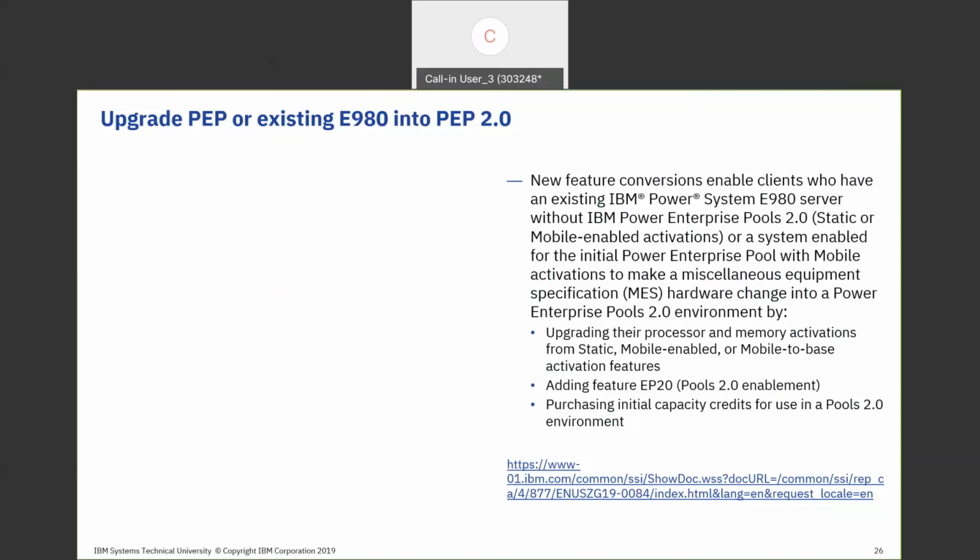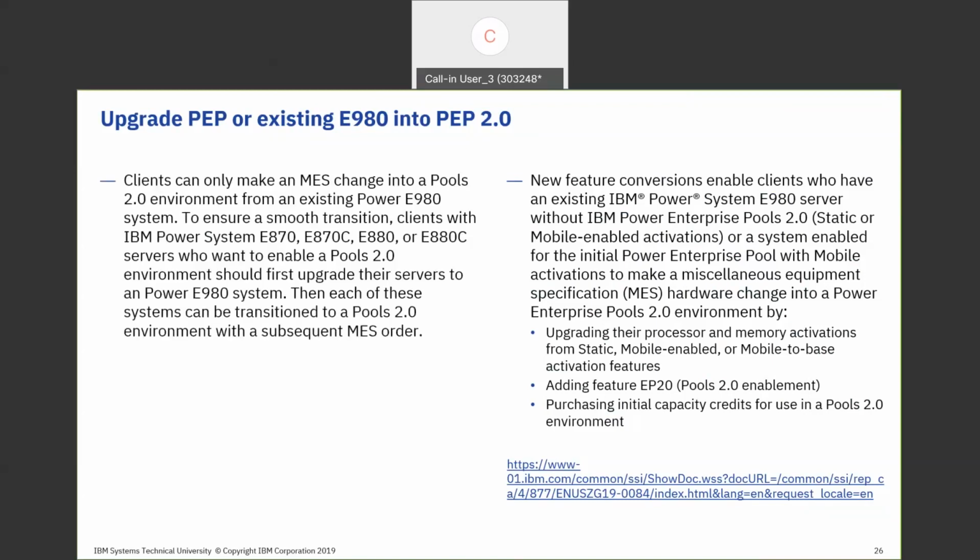They get transferred over as base entitlement on the E980, and then you can purchase a bit of additional capacity credits for the piece that comes above the base if you want to do that. So you can do this also if you've got a transition coming up from a Power 8, for example. You'll note the Power 7s aren't mentioned here because I can't have a Power 9 and a Power 7 in a Power Enterprise Pools 1 at the same time.